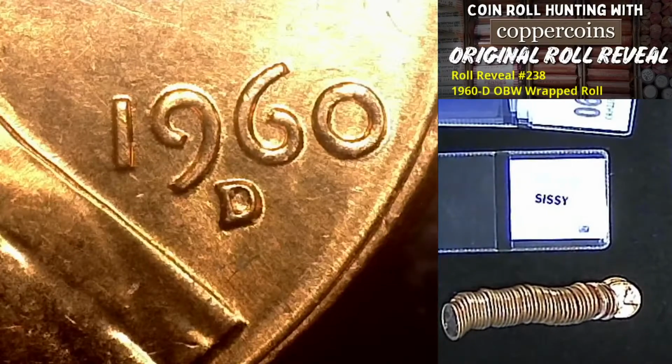Okay, there we go. There's up to coin number 4. So we've got 3 RPMs, actually 2 RPMs and a double die out of 4 coins. I think we're doing okay.